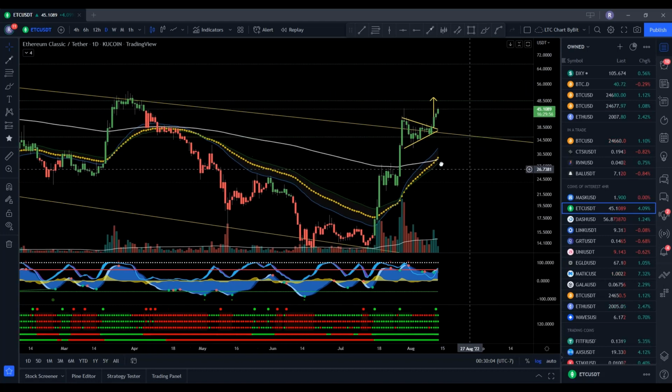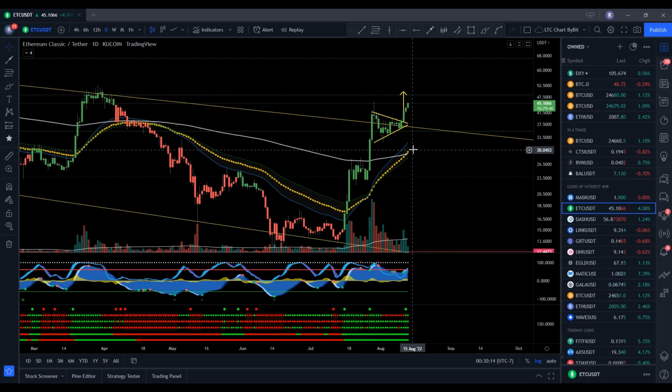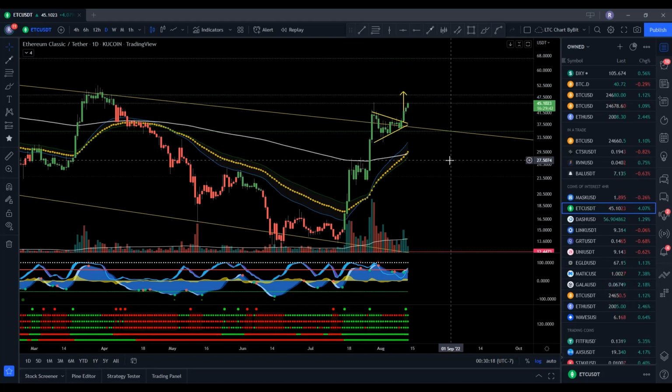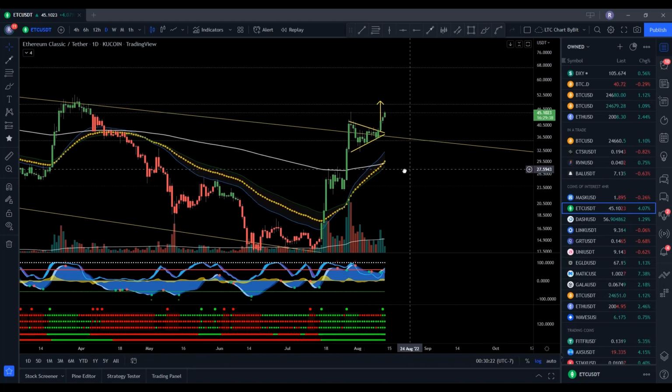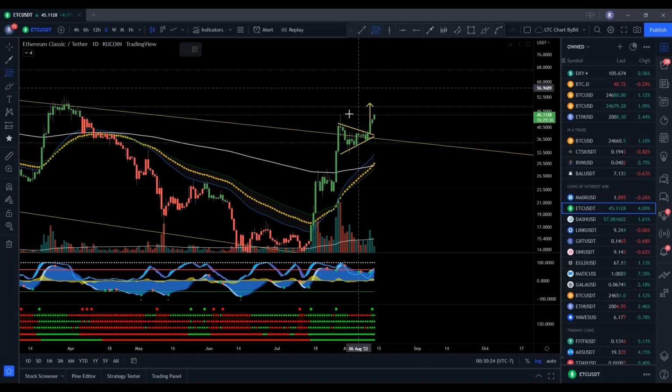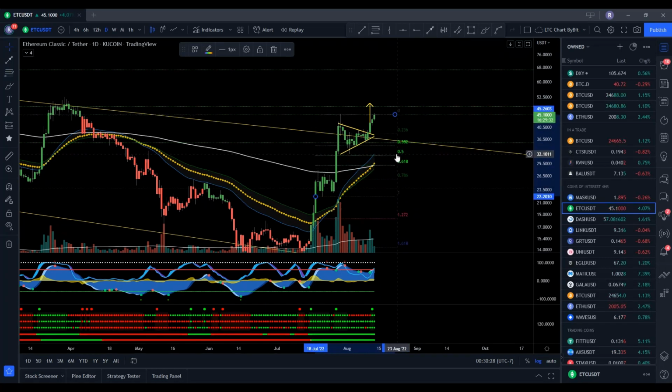But yeah, that's just kind of a quick update on Ethereum Classic. I do think that we're going to do these moves here: flag, move, flag, move, flag. We've got to allow the 50 to follow us. We've not even touched the 50, and this is super bullish. Let's grab our fib here. I mean, we didn't even touch the 0.5.